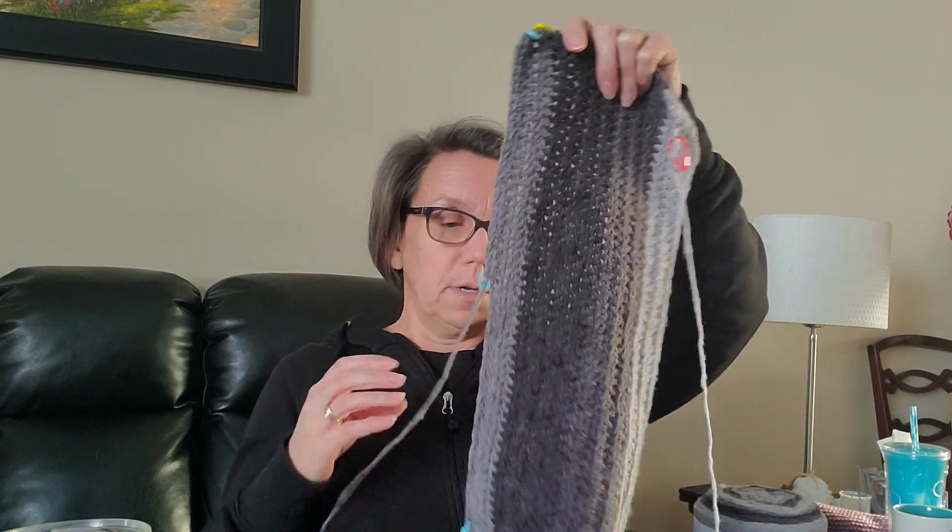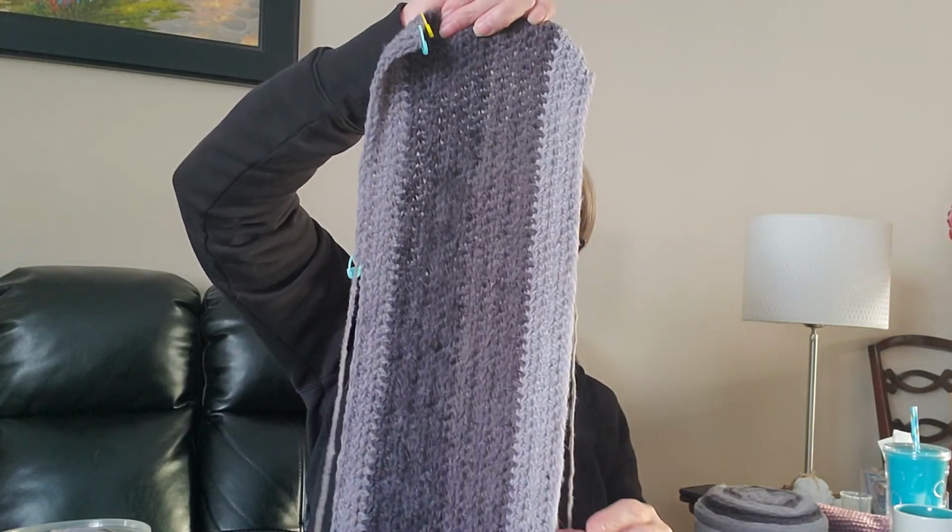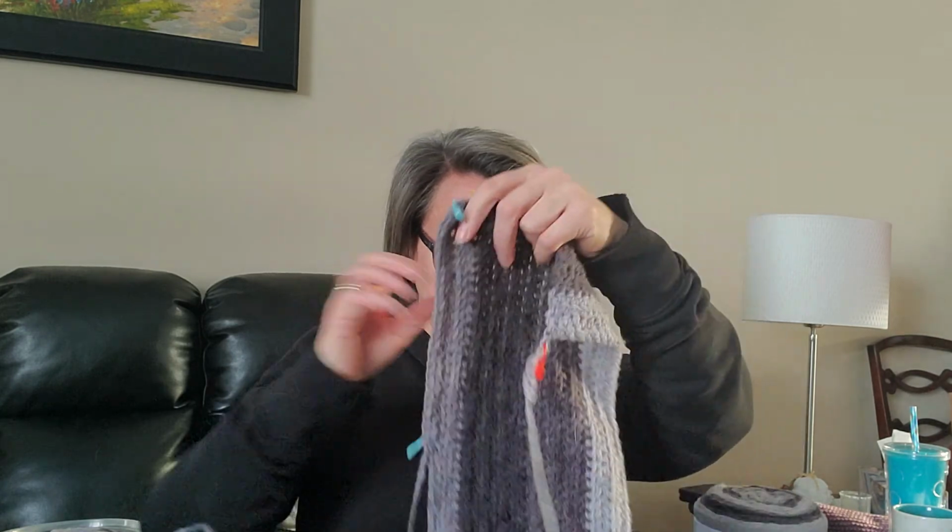So this is half double crochets, and I think I originally chained 116, and then I decided that it was too long, so I didn't end up going the full length. I'll take these extra chains out when it's done. It hangs about 32 inches. I'm going to leave some extra at the top anyways when I make the blanket cardigan, but you'll understand more once it's done.